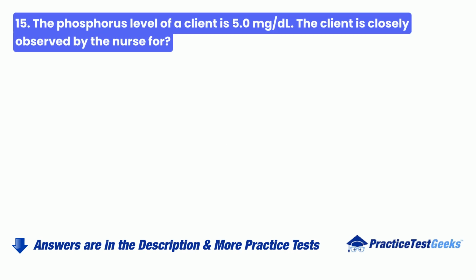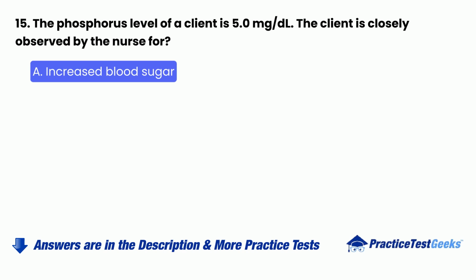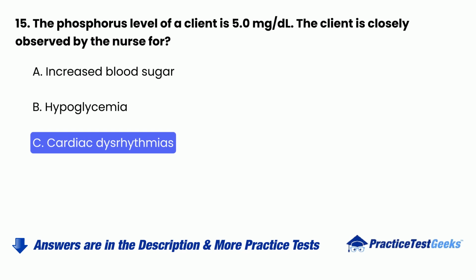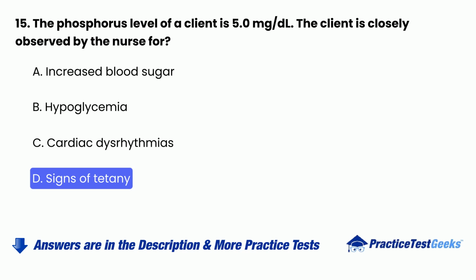15. The phosphorus level of a client is 5.0 mg/dL. The client is closely observed by the nurse for A. Increased blood sugar. B. Hypoglycemia. C. Cardiac dysrhythmias. D. Signs of tetany.